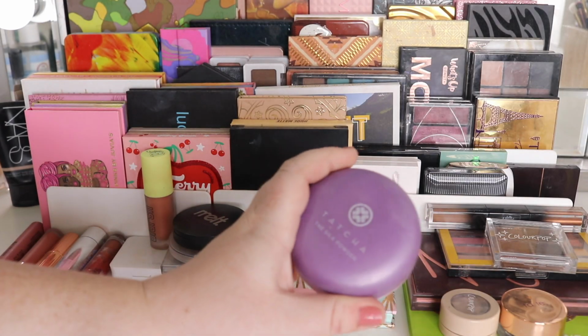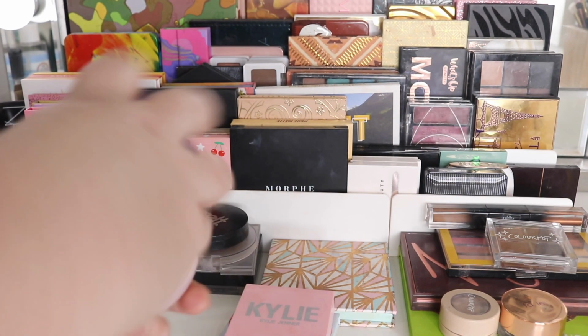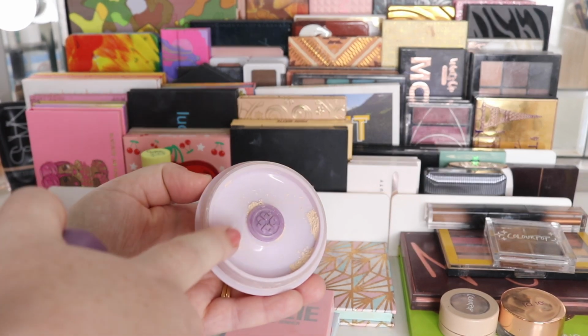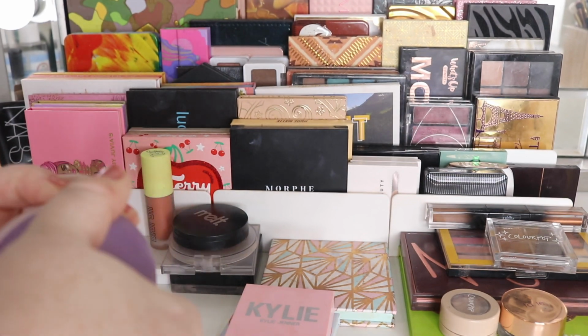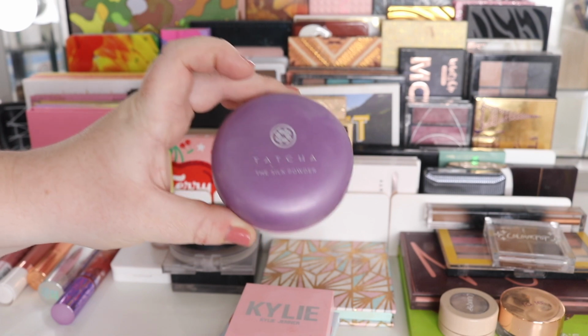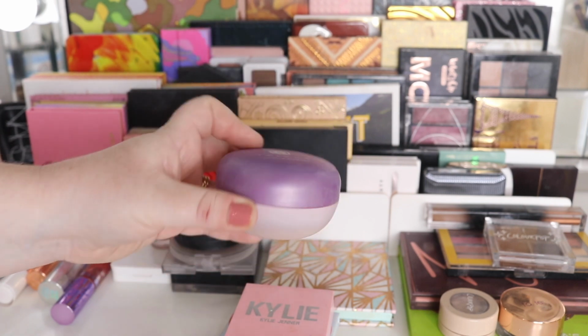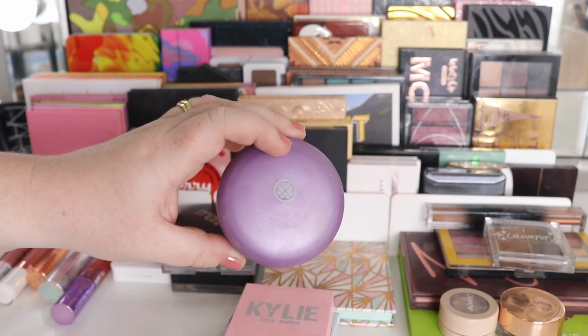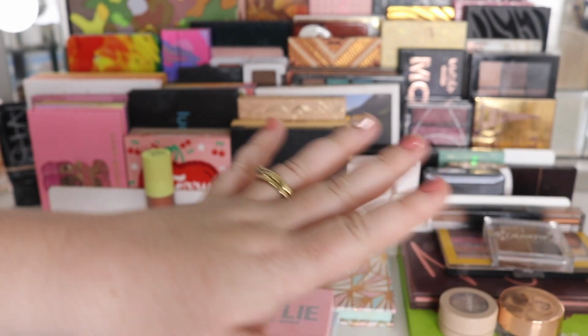Here I have my Tatcha Silk Powder. And I love this. I don't really have much to say about it. I was just using whatever was in here. I didn't add any more in. And it's just a really nice setting powder. I use this when I have light coverage foundations. I don't like using this for my full coverage because it is meant for a natural set. So I really, really like that for that purpose.